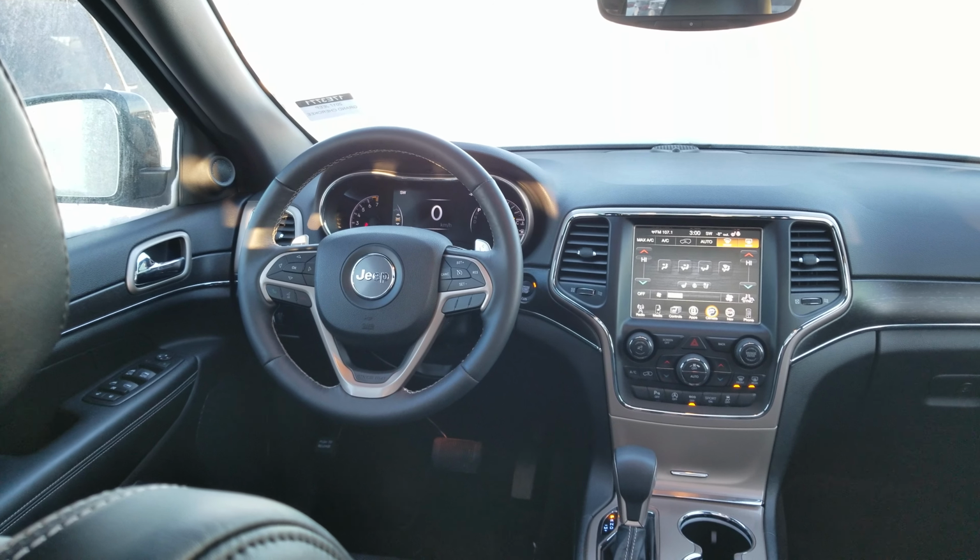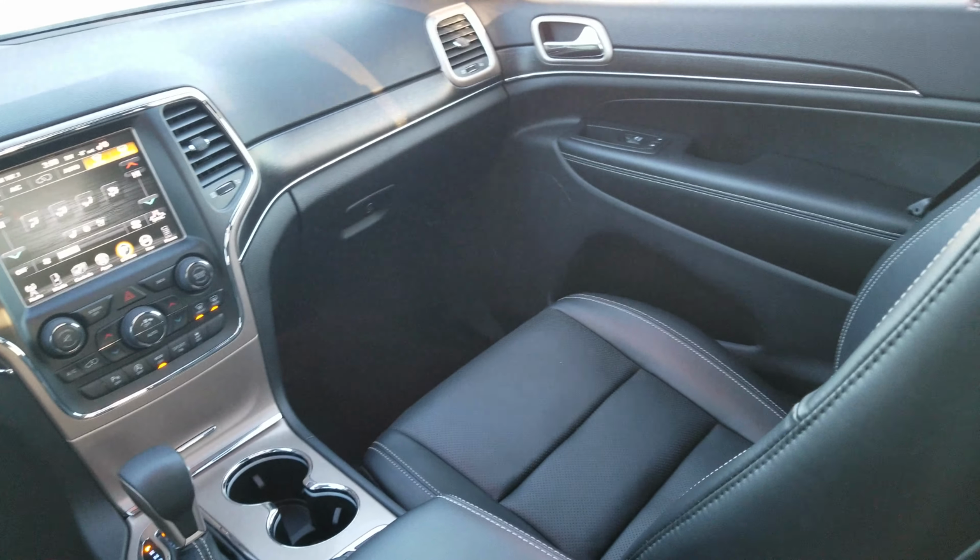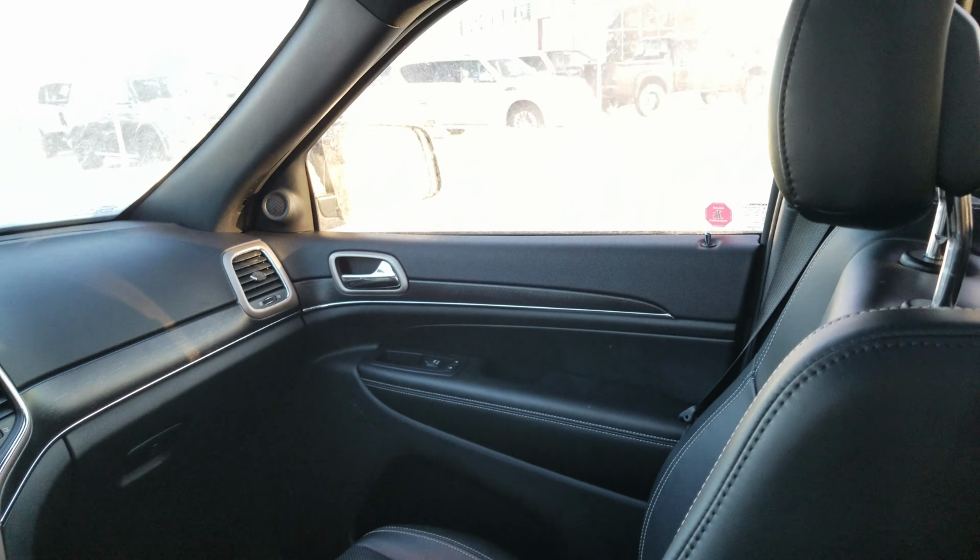Giving you a quick overview of up front there and a look at the beautiful leather interior here in the Limited. Not much use in this winter there, but you do get the panoramic sunroof, let that light in.